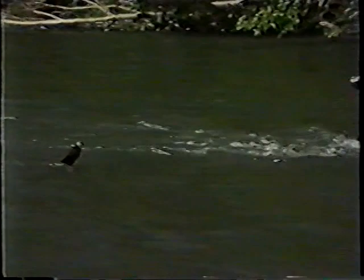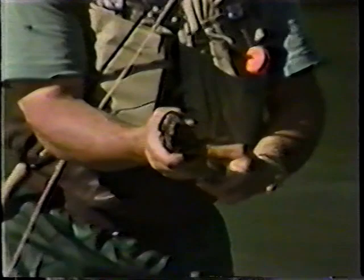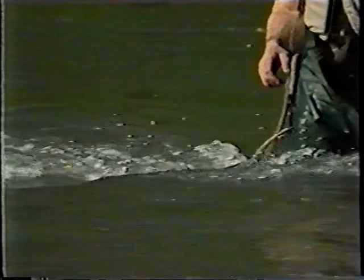Come on, fish. Pretty fish. Oh, good size one. How about that? Got some length. Good sized buck. And there he goes. We'll be right back.